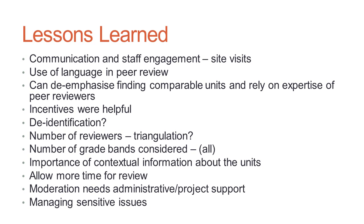We found in virtually all situations we had to allow more time than expected for the review to happen. We definitely needed the administrative and project support. That's very important in this, and it shouldn't be ignored. And we did have a couple of sensitive issues between academics that we needed the senior people and the teams to manage.